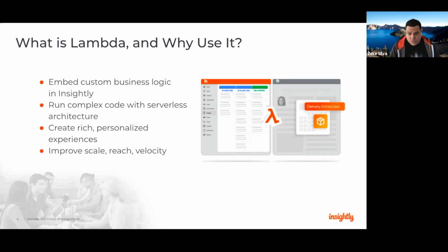We can also trigger it off a workflow. So for those of you who are using Insightly today and are familiar with workflow automation, a workflow is very much an if this, then that statement. Well, that then that statement can be trigger a Lambda function. We also have custom buttons that you can apply on a layout, so when you click that button, the Lambda fires. They can also be triggered off our finish actions within Insightly Marketing.